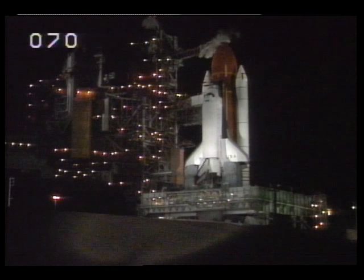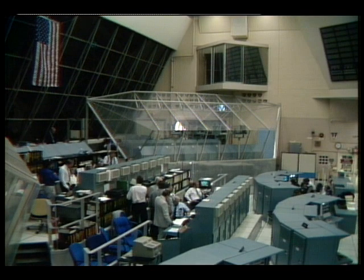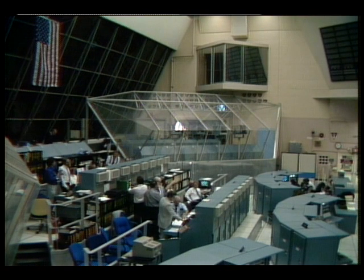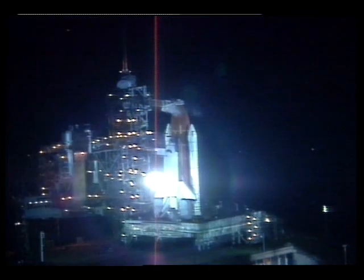This is shuttle launch control at T-minus 3 hours and holding. We're in the final hours of the STS-32 launch countdown at this time. Everything is proceeding smoothly here in the firing room at the launch control center. Got a full 10-day mission plan for this flight.